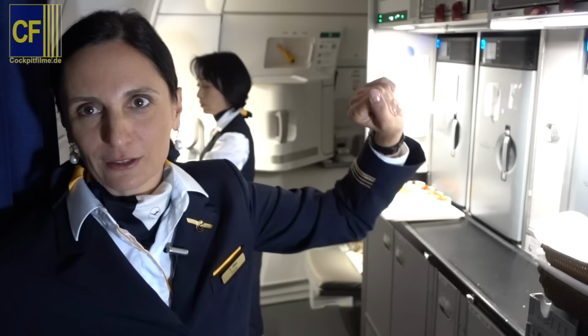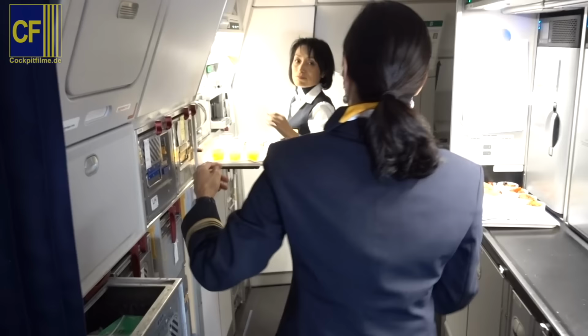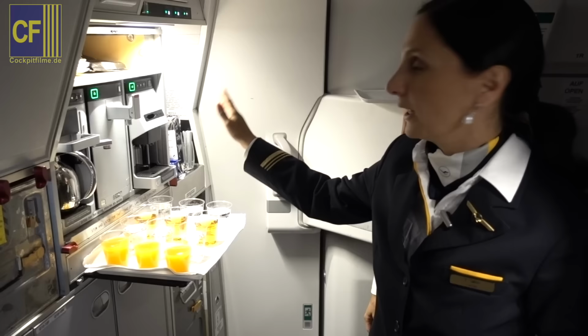As soon as we start our service, we're gonna prepare the beverage trolleys here. And in business class, we serve by hand. We serve hot drinks, cold drinks, whatever the passengers like. We have an espresso maker. My colleague is just preparing a fresh coffee. Over here, we have a coffee maker for the tea, the hot water boiler. And we also have an espresso machine in business class, of course.